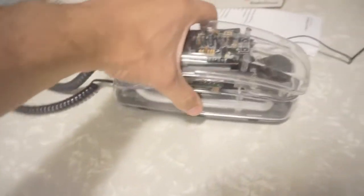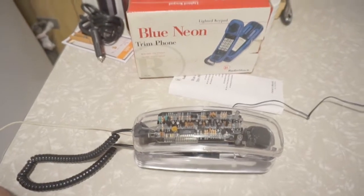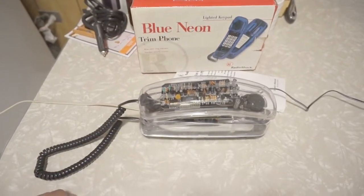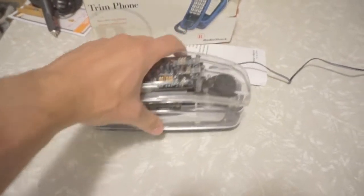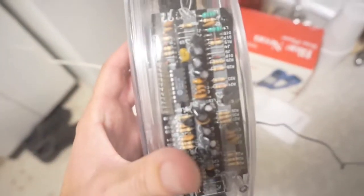And I do remember seeing this in the Radio Shack catalog at Christmas time in the mid 90s. I always put it on my Christmas wish list every year, but I never got it. My parents weren't too keen on the idea of a kid having a phone in their room. Look at that, you can see all the circuits in there. I always thought this was pretty neat.